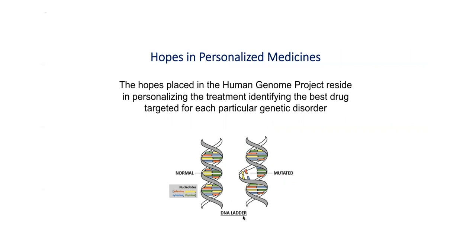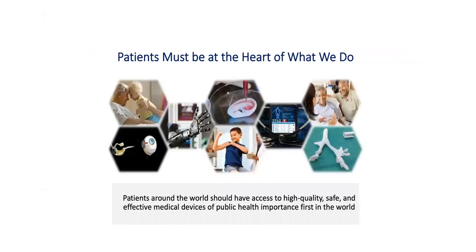You already know these four bases that we have in the DNA: adenine, guanine, cytosine, and thymine. And when some of these links are broken, there is a mutation that could lead to diseases, a genetic disorder. That could be managed nowadays thanks to this open source database that everyone can access, using big data and AI tools. Well, let me share that with you.